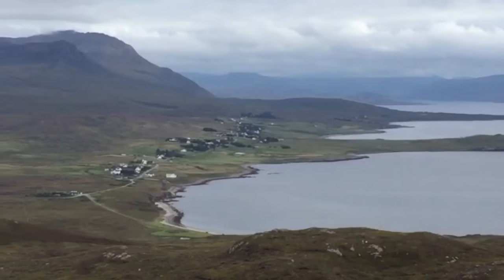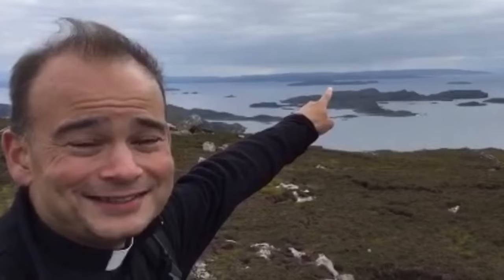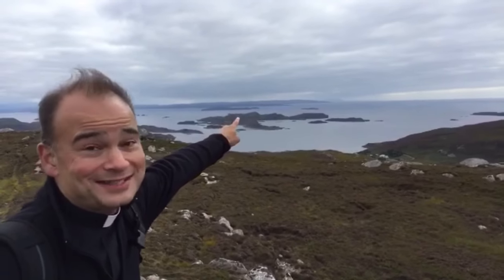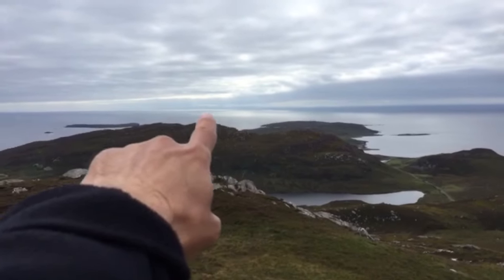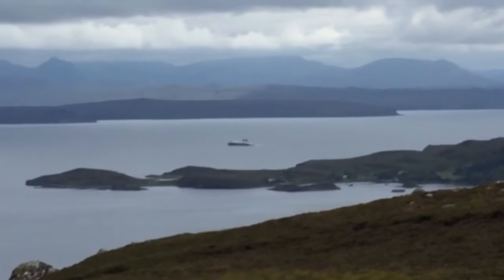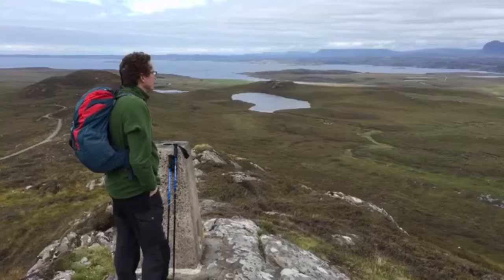Over there in the distance you can see the village where we are staying. This island is called the Priest Island, and it has a grotto, so perhaps there was a hermit living there. Just guessing. And all the way in the distance to the west you can just see the outline of the Hebrides, a big island that you can only reach by ferry. And it takes 2.5 hours from Ullapool to that island, so I'm not sure we're going to do that this vacation.